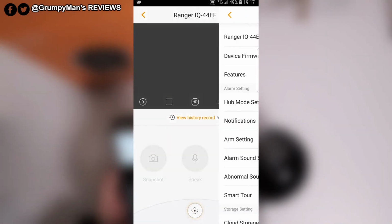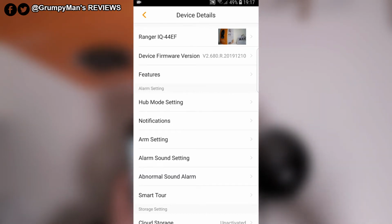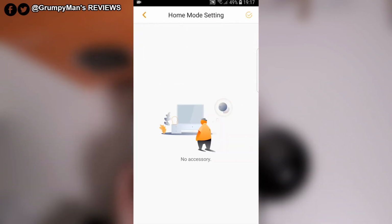If I click the little gear icon there where it says Ranger IQ, it will give you information about the camera, device, firmware. It's important to check that because when I first installed the camera, it needed an update, and make sure you do update it because it fixes bugs and stuff. Features, if you click on that, it will tell you the features on the camera, which we already know, I've been through them. Hub mode settings, if I click on that, I don't have anything.